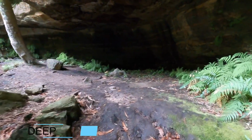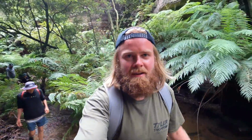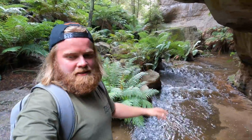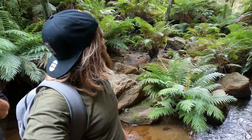This is so cool. We're just beginning this canyon walk, I think it's called, at Deep Pass. Last time in Lithgow we did the River Caves walk and we absolutely loved that. And then my mate Shad had told me about this one, which is the canyon walk, which he reckons is even cooler. So we've got some backpacks, some water, towel, board shorts, and apparently you walk up through this canyon here, so pretty keen.